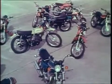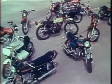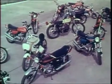Many of these Kawasakis are performance leaders in their classes, and they are being constantly refined through a process of engineering evolution.